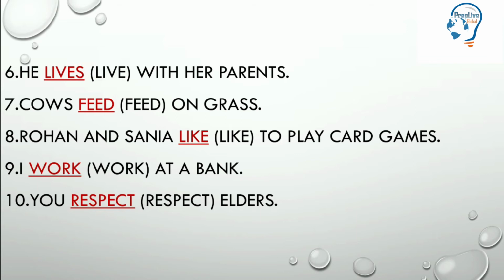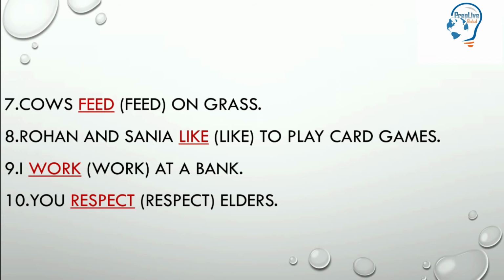Number eight is like, because Rohan and Sania like to play card games. Rohan and Sania, two names are given here. A plural subject is one that is more than one, so Rohan and Sania, two persons are there. We'll use only the first form of verb if the subject is plural. So, like is the main verb, to play card games.